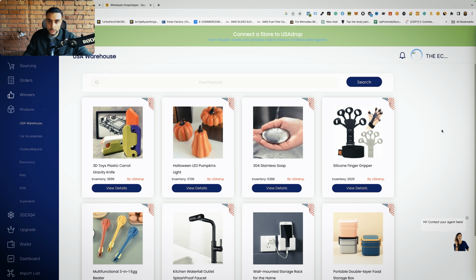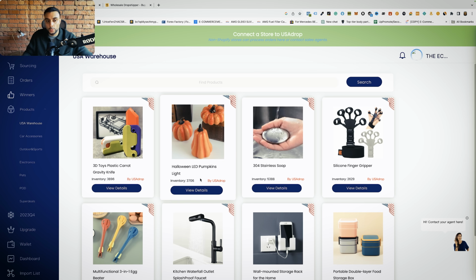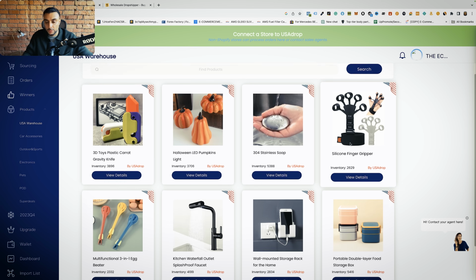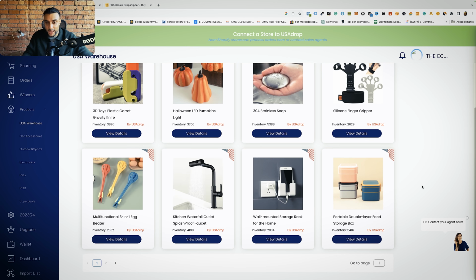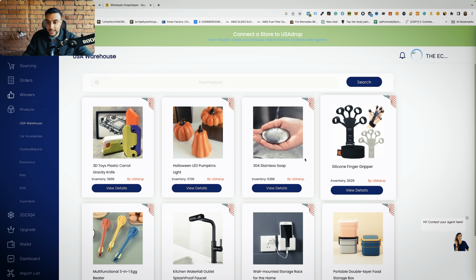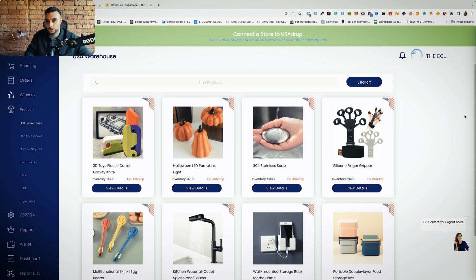Now, the thing about USA Drop is they do have a free plan, so anyone can start with them, and they have USA warehouses. So as soon as you create an account through your Google account or through your email for completely free, you can go to products, US warehouse, and all of these products that are showing here are from the US, and they have loads of products in the US. So any of their products that are inside of the US, their shipping times are around about 3 to 15 days, but normally it's around about 3 to 8 days.